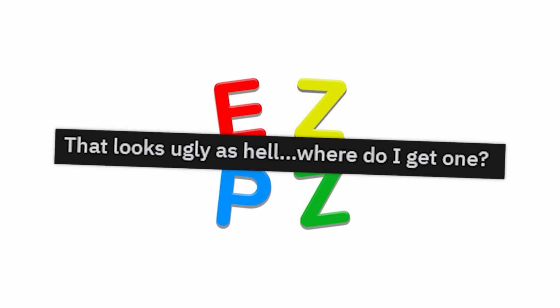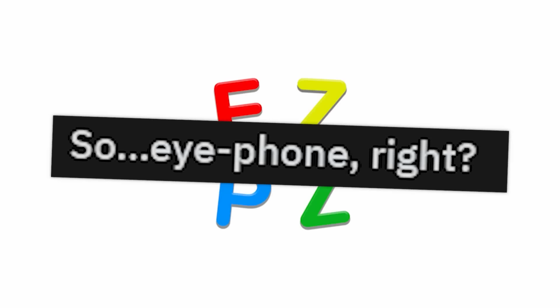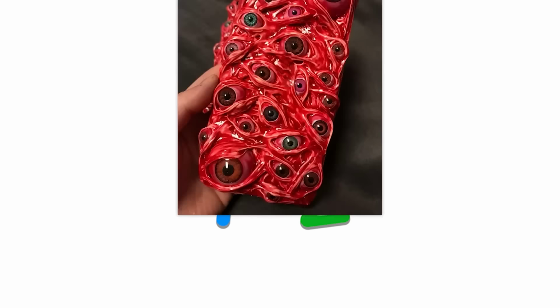That looks ugly as hell. Where do I get one? Oh, it's like a little snow mask that makes you kind of look like the Tusken Raiders. It is really ugly. I'll give him that. I don't want one. So, iPhone, right? Oh, no. Ew. I'm not looking at that. That's disgusting. Eyes creep me out. I'm sure you know this. Eyes creep me the hell out.